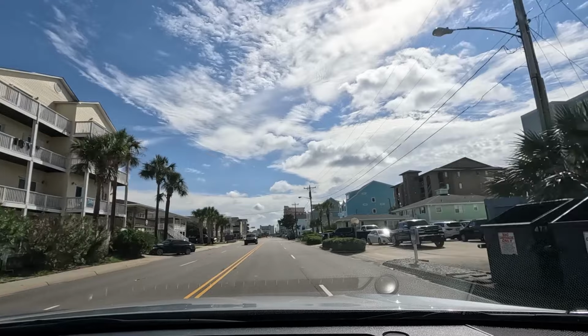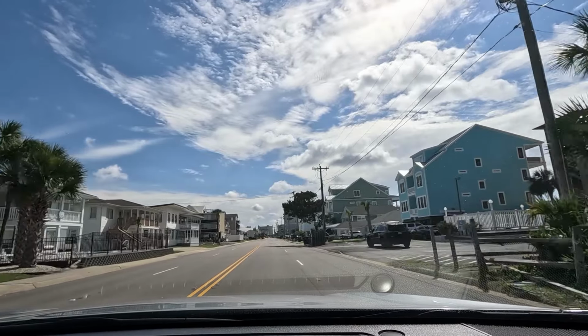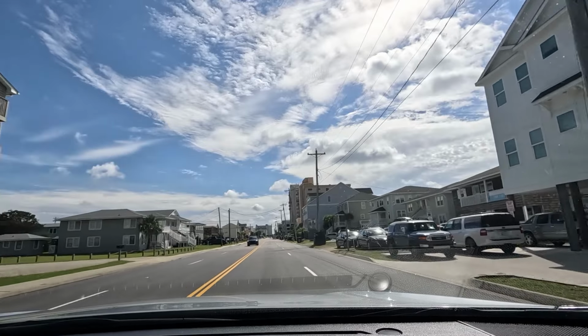So we are having some beautiful weather. It's that time of the year where every day is hot. Most days we have some sun, a few mixed clouds, occasional thunderstorm. That's just typical summer weather, but it is a nice time of the year.